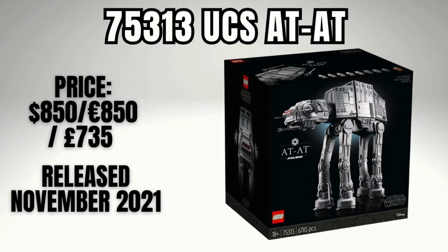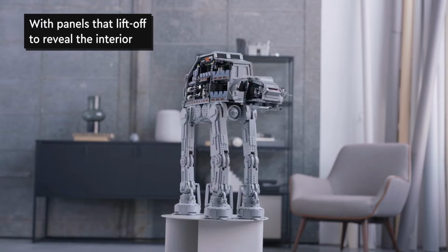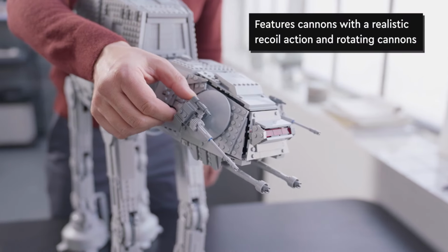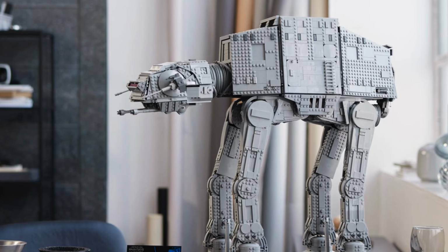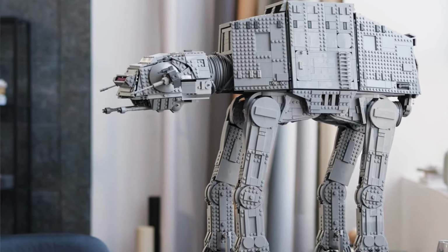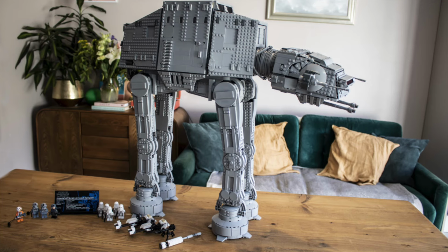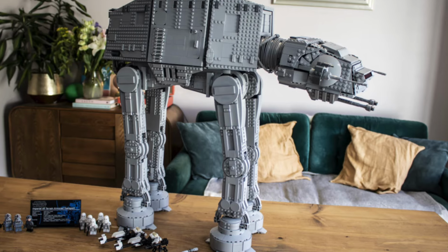Moving on to second place, we have the UCS 8080. Now for the big one, quite literally, the UCS 8080 is a massive, highly detailed set that's part of LEGO's Ultimate Collectors series. And here's why I think it will be a really good investment. UCS sets, especially from the Star Wars universe, are almost guaranteed to skyrocket in value. The 8080 is one of the most iconic vehicles from the Star Wars franchise, ensuring its long-term appeal.